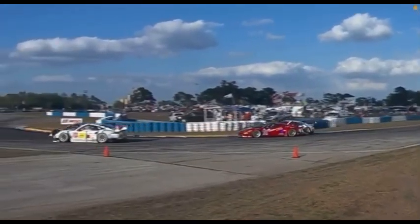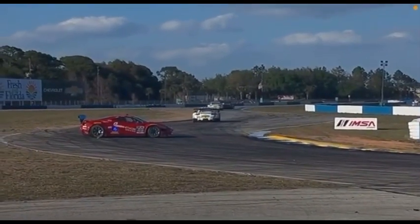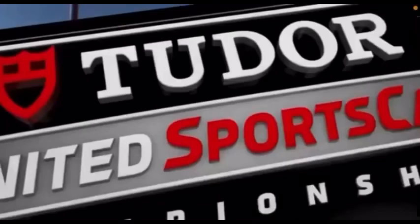Take a look at this. You have some contact down on the racetrack. That's the 912 of Michael Christensen into the 49 of Roberti down at the hairpin. Was a little late getting in there. Tell you what, it was way late. This could be bad going on that restart.